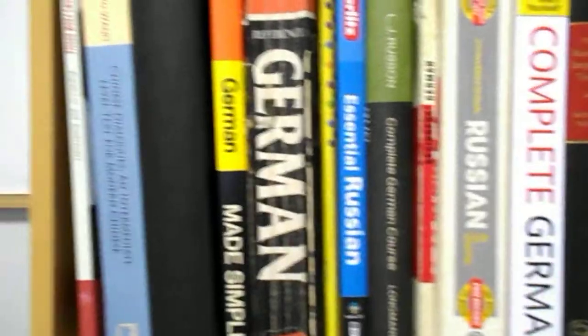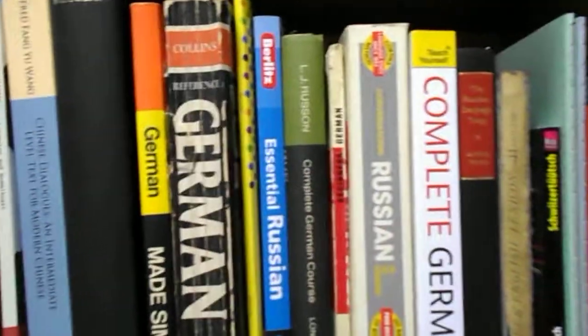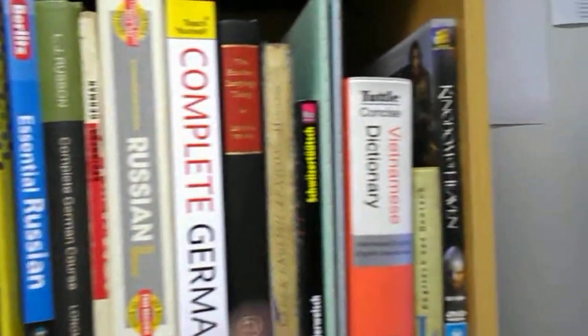Other books that I have here, I've been interested in learning German. Some Chinese dialogues there. This one is not a Teach Yourself book per se, but this is a Greek lexicon, it's quite old actually. I don't know if you can see that. 1918 is the date. It's an English to Greek lexicon. I don't have interest in learning Greek at the current time, but I just love collecting these books.